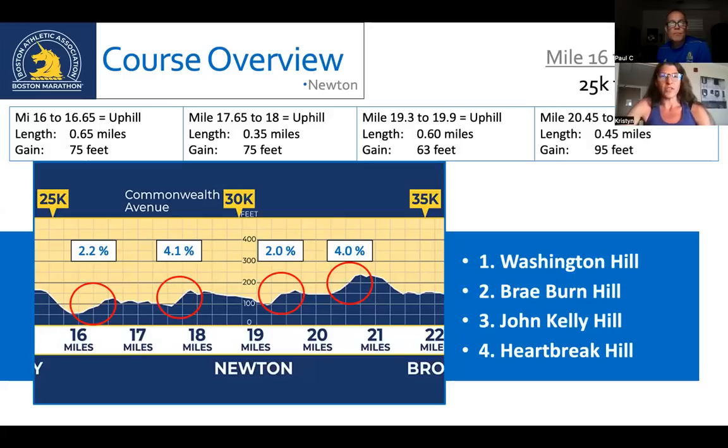Each of the hills does allow some recovery after. I personally like to concentrate on tackling one at a time as I'm doing them. So don't worry about Heartbreak Hill when you're trying to go over that highway overpass. You climb a highway overpass and there's a hospital on the other side. Don't worry about what's ahead. Don't worry about the turns. Don't worry about any of that. Just worry about, I have to get through this one section right now, one foot in front of the other, and tackle them one by one by one.